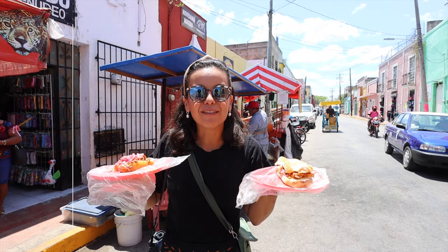So this is our favorite cantina in town. We've been here a few times, so we're basically regulars. I think a lot of tourists are afraid to come here because it feels very local.